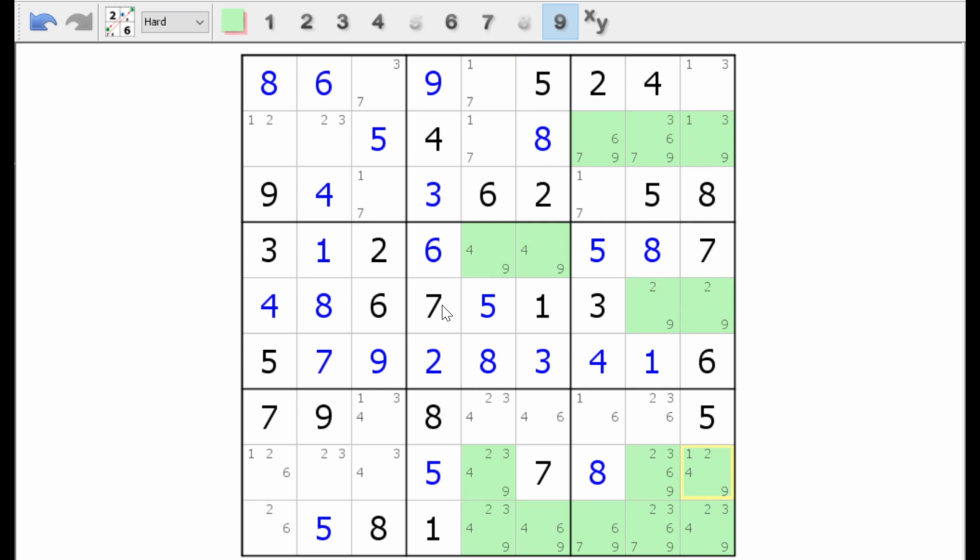And I'll go to the 9s. And with the 9s, I have a strong link with this 9. I have strong links between these two 9s. Then two 9s in each of these two blocks.